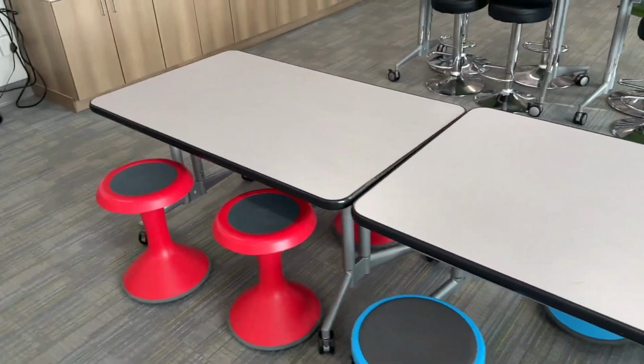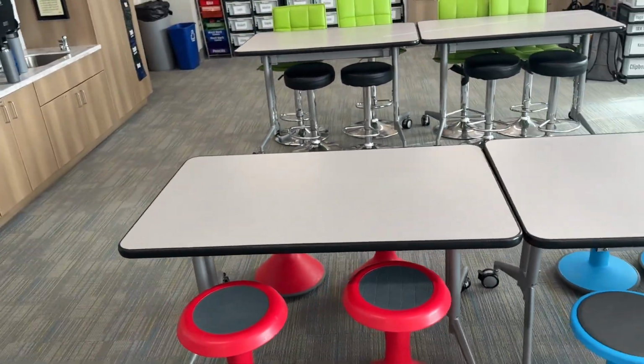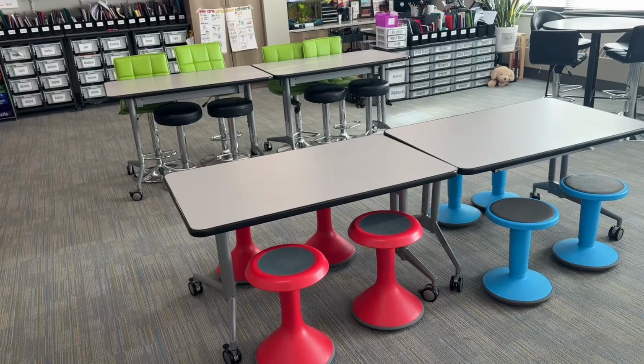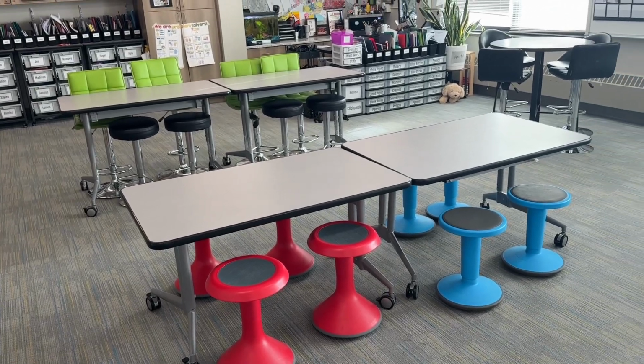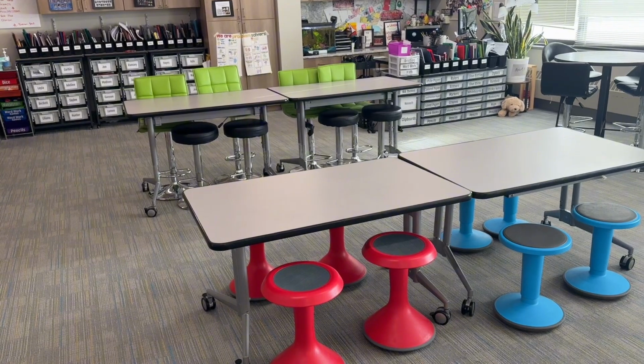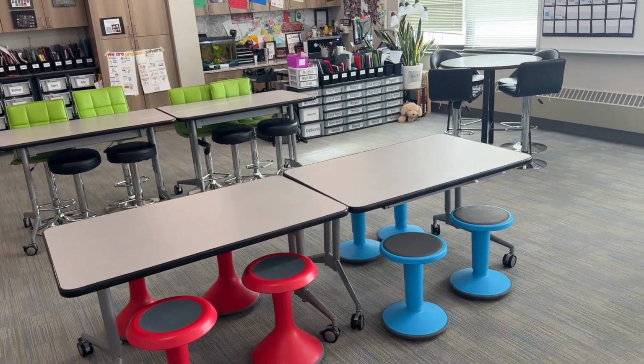I'm not gonna lie, I used to love these tables, and now I wish I had individual desks. I just feel like my students don't work. They just need their own space. Like, things have changed since COVID, and I really wish I had individual desks to spread some of them out. So I have those 4 tables.